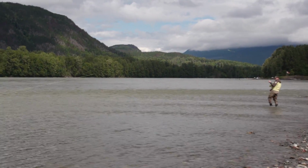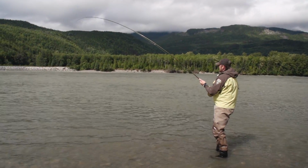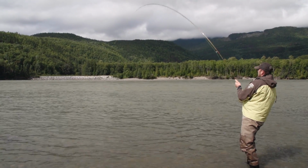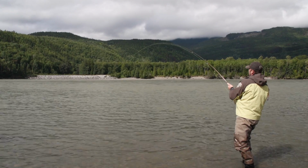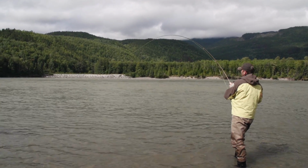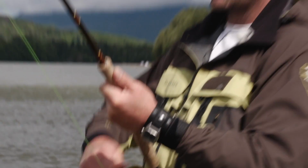That's a good fish. We got summer run steelhead, coho, sockeye, pinks. They've all made their way through the river. We're seeing the peak of the summer run steelhead right now. These are the peak dates from now till about the end of September. You get what I consider the true summer run steelhead coming through. He ain't happy, this guy. That's a good fish.